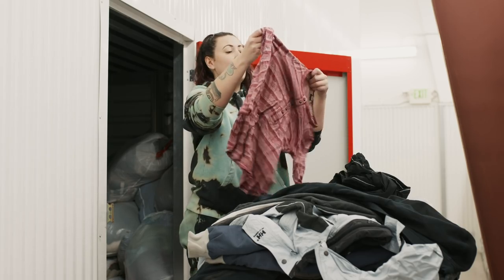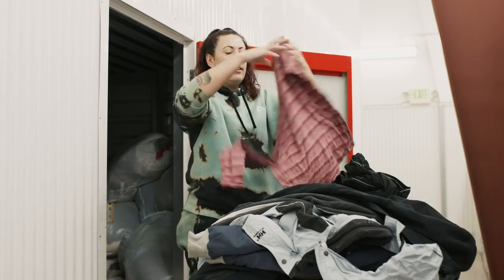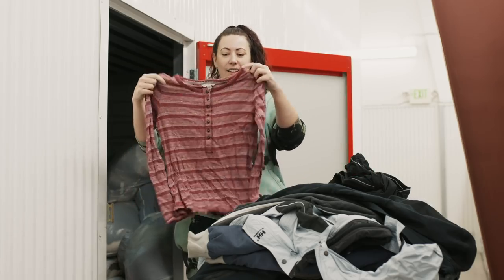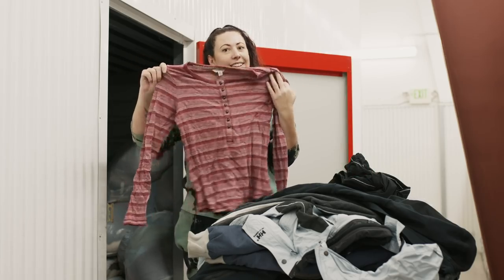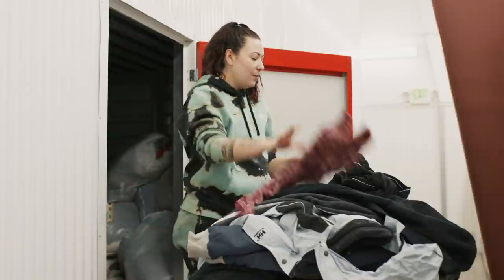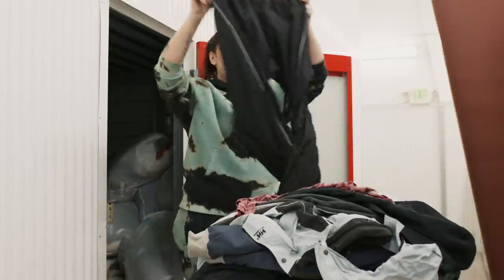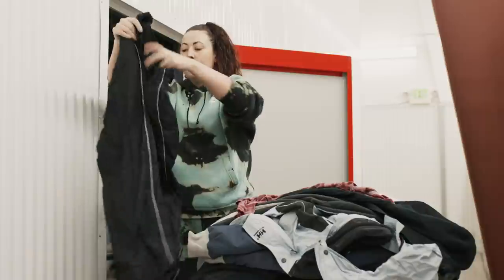Let's see what's in this bag, shall we? It's like a game show almost. It's like, am I gonna win? This is a Lucky Brand tank, or not tank. Tanks have no sleeves. That's called a Henley, actually, with these buttons. So that's good. We have some Nike Windbreaker pants.